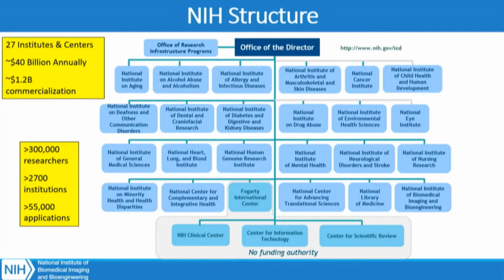And it's a really big organization. So the budget is $40 billion annually. And important to note that $1.2 billion of that is set aside for small business grants. So it is one of the biggest providers of non-dilutive funding for small businesses. We support overall 300,000 researchers in 2,700 different institutions, universities, research institutions, companies. And we get NIH-wide 55,000 grant applications every year. So it's a gigantic enterprise.